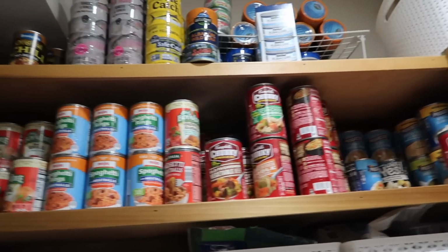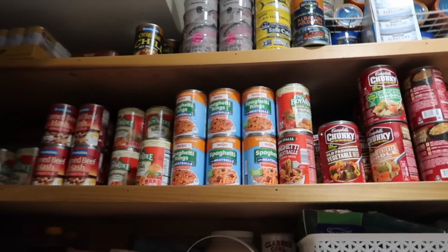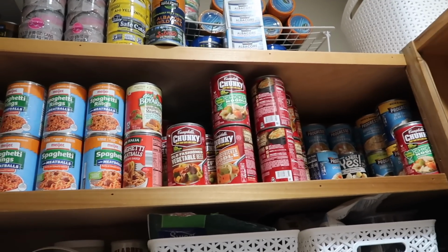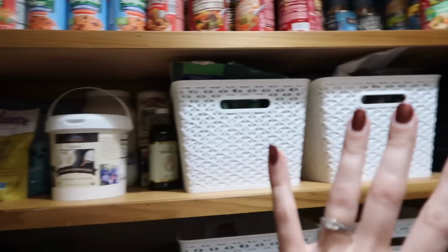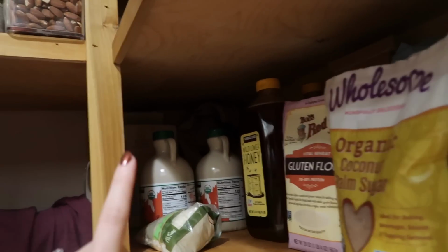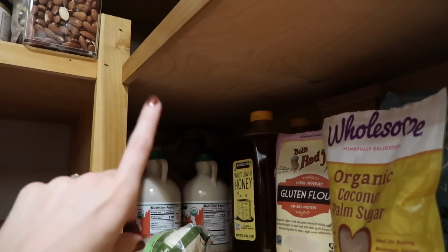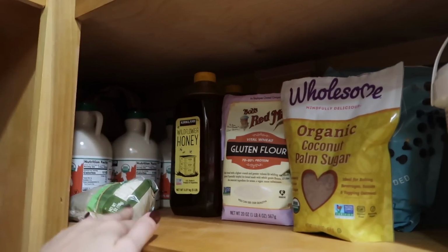So I don't know, I might relocate that and use this shelf for stuff that we actually use on a regular basis, but that's a lot of cans to move, so for now it's just there. This is kind of like my baking shelf. I have some cake making supplies way back there, but then I have syrup, honey, some coconut flakes.